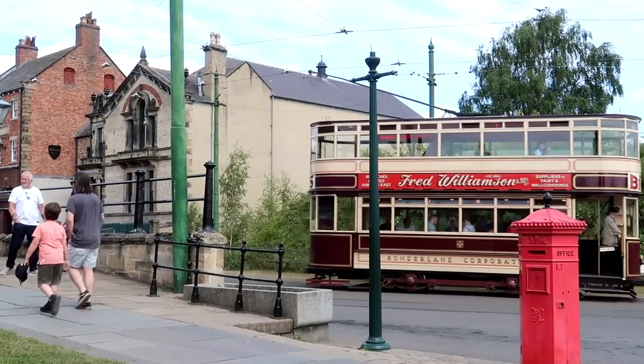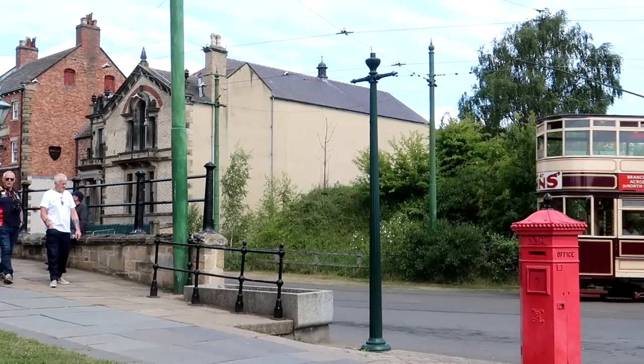Oh, well, I tell you what, dab and chips, I would definitely recommend. If you're coming to Beamish, you've got to have that. I wish I'd have had dab. I did give you a little bit of my dab. It was so nice. The fish was so white. It was really good, absolutely delicious. And £7 for that was great.